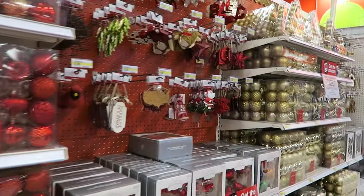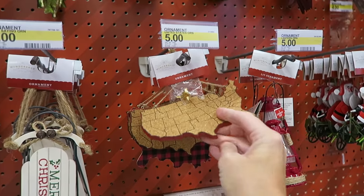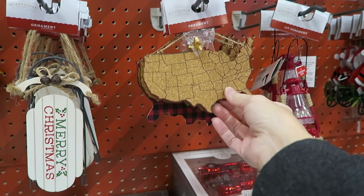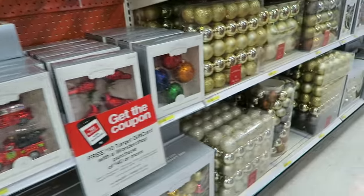Oh, look at the one that's a map. I've never seen one like that. Is it cork? Yeah. So you could stick pins in places you've been. You only get one. But yes, you could do that, if you put your own pins in it. I think it's just to put where you live.